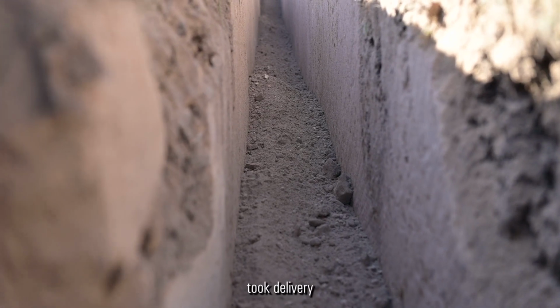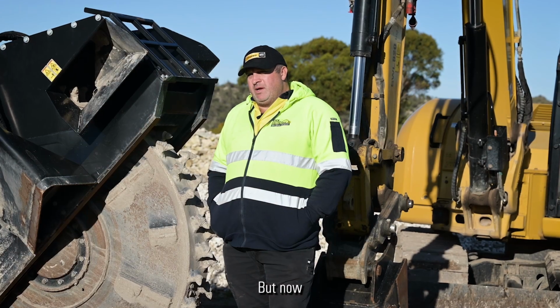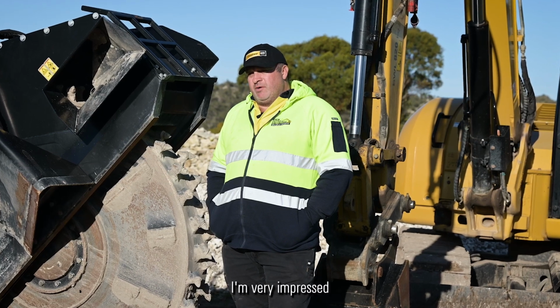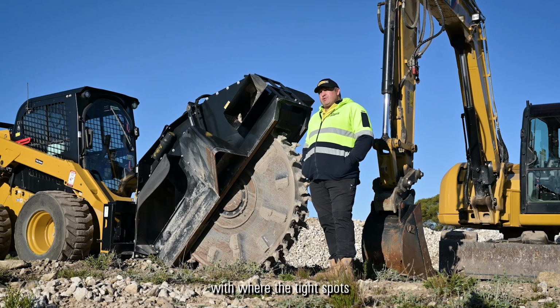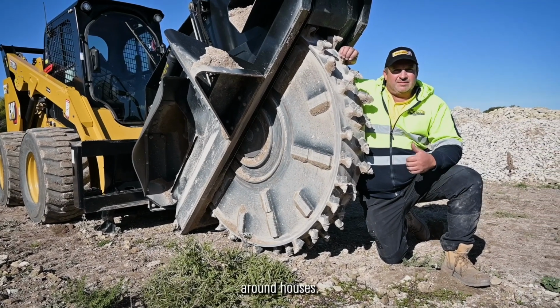When we first took delivery of the machine, I was a bit overwhelmed by the size of it. But now, after a little bit of time in the seat, I'm very impressed with the tight spots we can get it into and the sort of work we can get it into around houses.